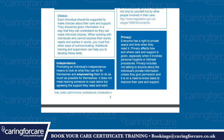Privacy. Everyone has the right to private space and time when they need it. Privacy affects how and where care and support is given, especially when it involves personal care. Privacy includes not talking to anyone about the individual's private information unless they gave you permission and it is on a need-to-know basis to improve their care and support.